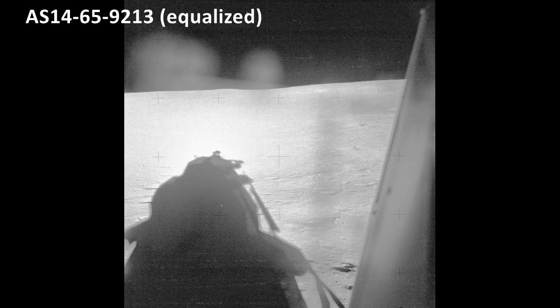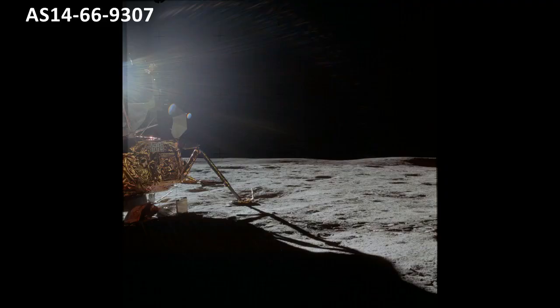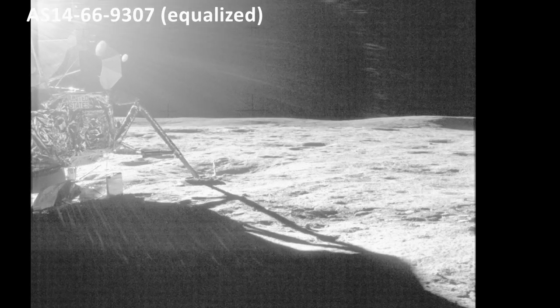and here as well, which of course is impossible when there should be only one source of light, which is the case in this photo taken from outside the lunar module, that has only one very dark shadow.